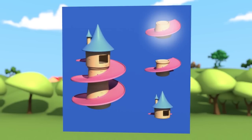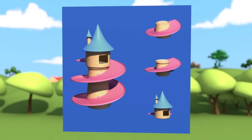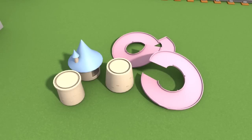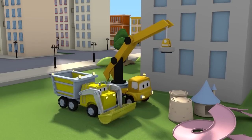Step one, build the foundation of the tower. Place the first part of it and attach the first piece of the slide. Step two, attach the second part of the tower and the second piece of the slide. Step three, add the top piece of the tower and the last piece of the slide. Wow, that's a lot of building materials. Let's get started.